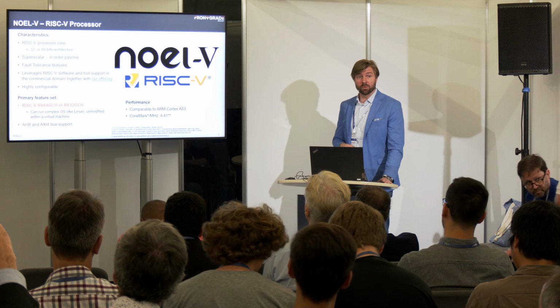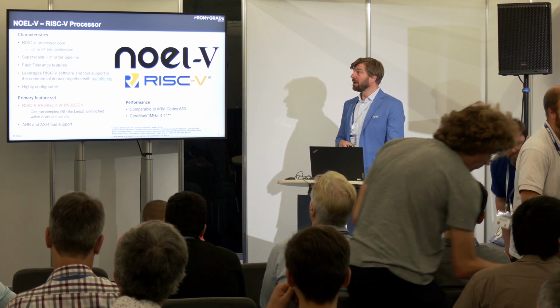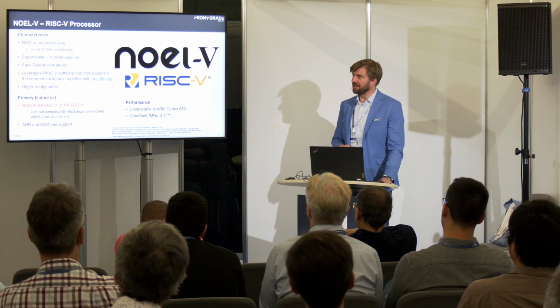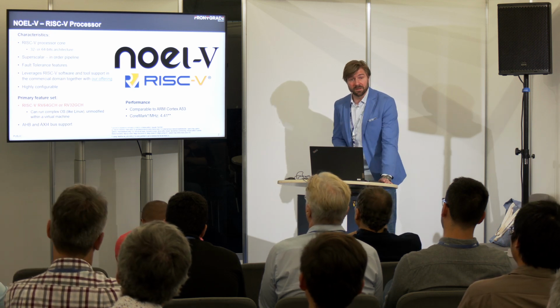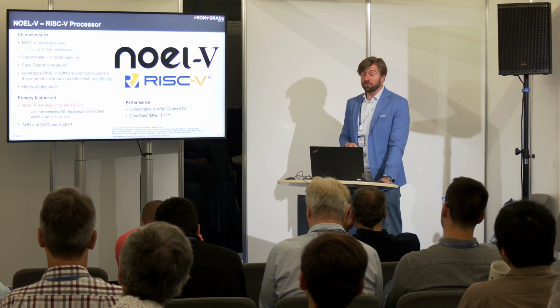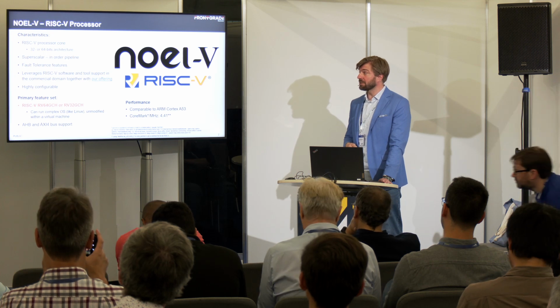Starting out with the NOEL-V processor model. It's something that we have developed in-house. It's a RISC-V model that at implementation time you configure to be an RV32 or RV64 architecture. It's a superscalar in-order pipeline. We can issue up to two instructions per clock cycle.